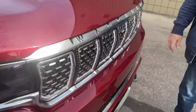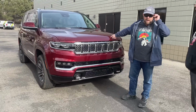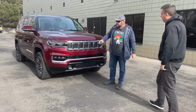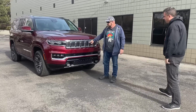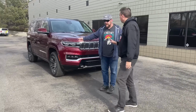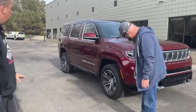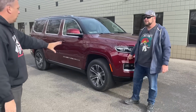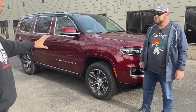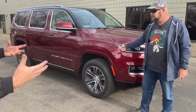The things I like about it: everything inside, powertrain, so far, amazing for my first impression. I like the front end design. Not too thrilled about the way the sides look. Yeah, and this is the controversial part, right? Right. And I'm with you. I think even the way they built it, the wheel arches or the wheels need to be larger, maybe more meaty for the tires themselves.